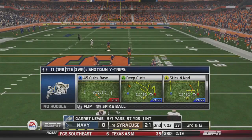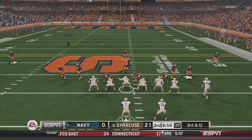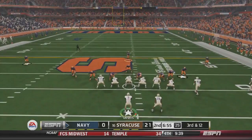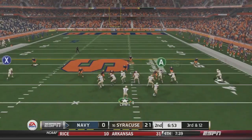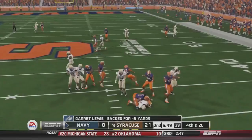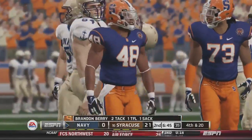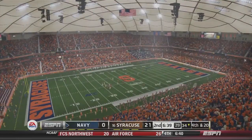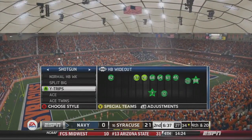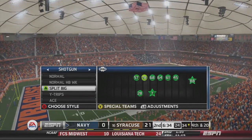Third and 12. We are seeing the no huddle in action. QB goes back to pass. Sacked once again for an 8-yard loss. It is now 4th and 20 on the 34-yard line. Really got to be wondering what kind of relationship this quarterback and his offensive linemen have after that.